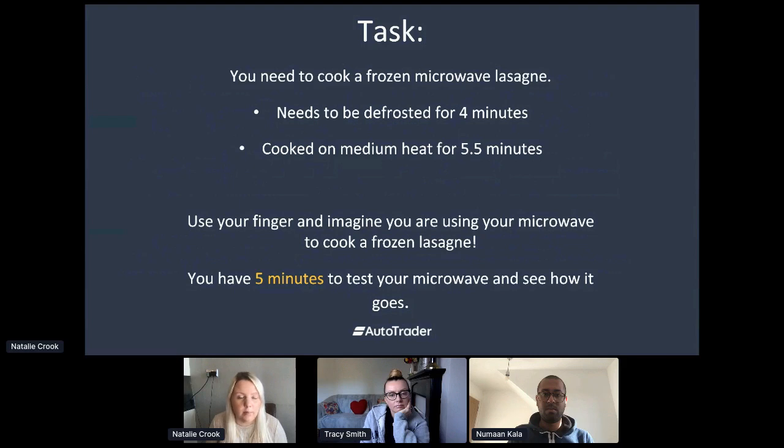Obviously 5 minutes is quite a long time to do that, but we just want you to make some notes. That might be something that you noticed doesn't work and you might need to make a change to your microwave. Just jot anything down, or if you think that something could be done better or you could make an improvement to your design, do that as well. Like I said, just use your finger and imagine that you're using your microwave to cook this frozen lasagna. I'm going to start a 5-minute timer now.